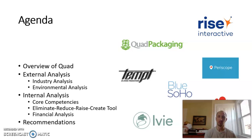Just as a side note, the logos that you see to the right are various businesses which Quad has acquired over the years, some of which I will discuss as part of their strategy.